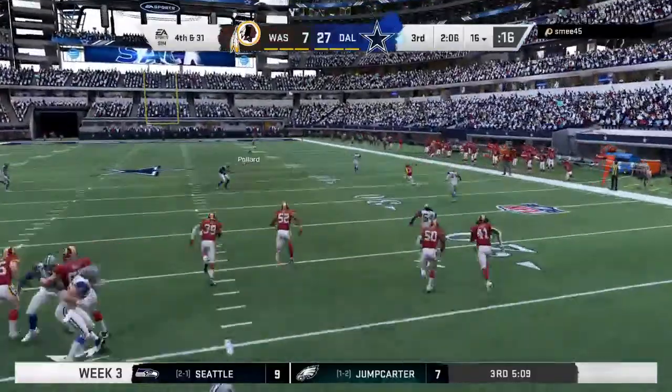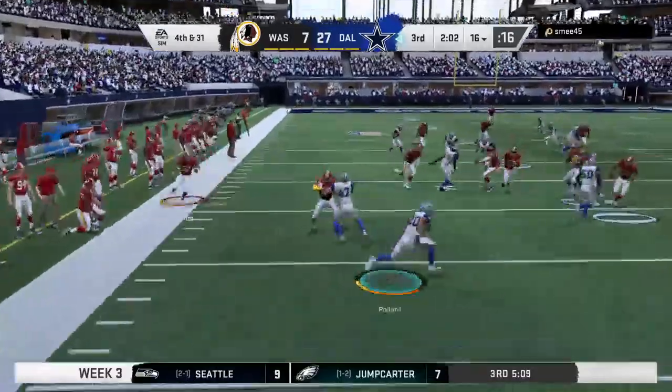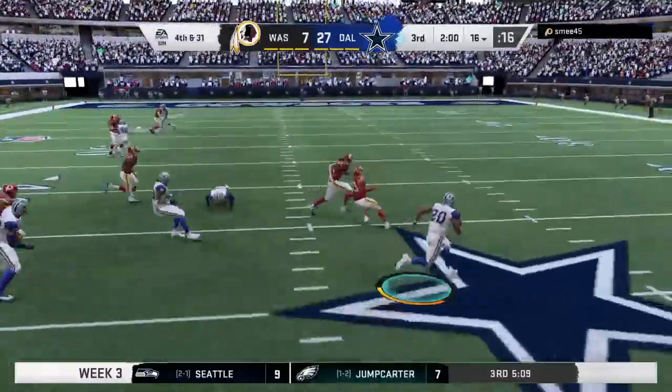And now the punter, Tress Way, as he sends this one away. And he'll take it just outside the 40.